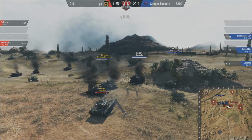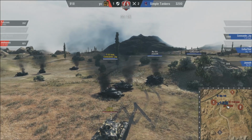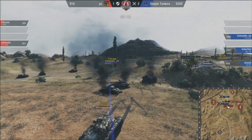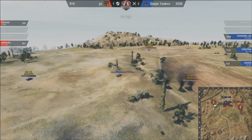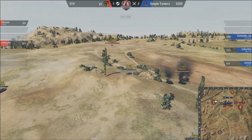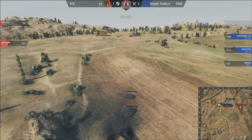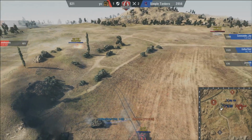3:37 there going into Fulcrus. Andy Pants is just on the run. Probably telling them to get out of there, be safe, try to let the clock count down. But Simple Tankers knows this, and they are on the chase here. J-Smooth come around the side, takes a shot there from Fulcrus, but it looks like he's going to get around the back. Pops one into him for 268.